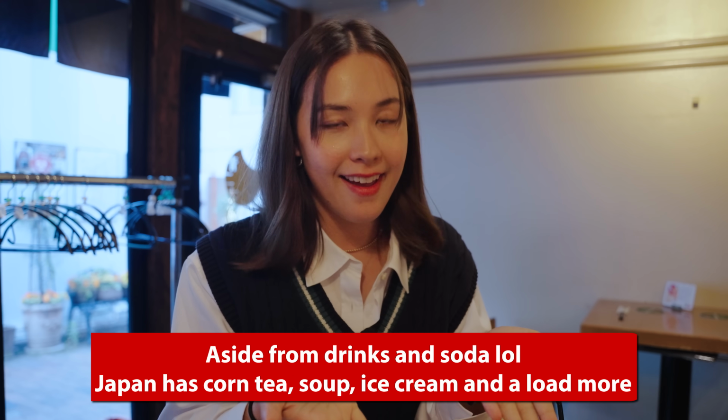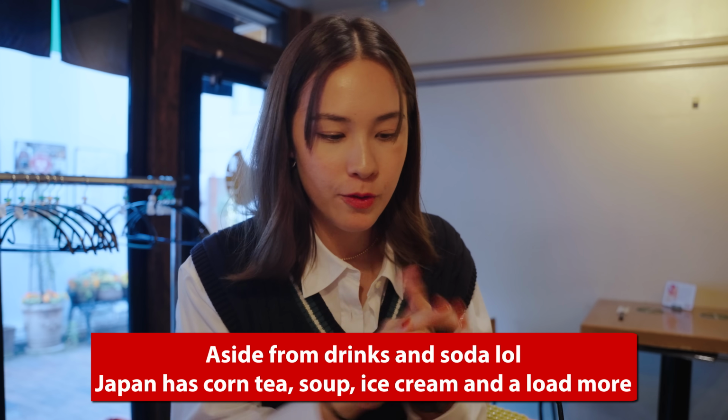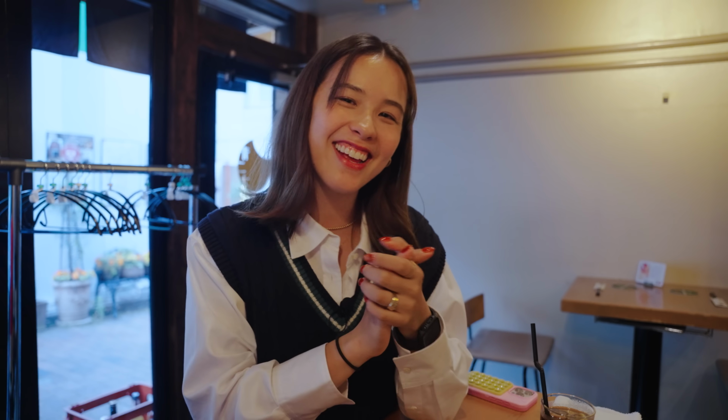Okay, you guys have probably heard about tempura before, but it's really rare to find corn tempura. Japan loves their corn. You've got corn drinks, corn soda, and apparently corn tempura. So I'm really excited to try all of these. Which one are you most excited to try? Corn. There you go.